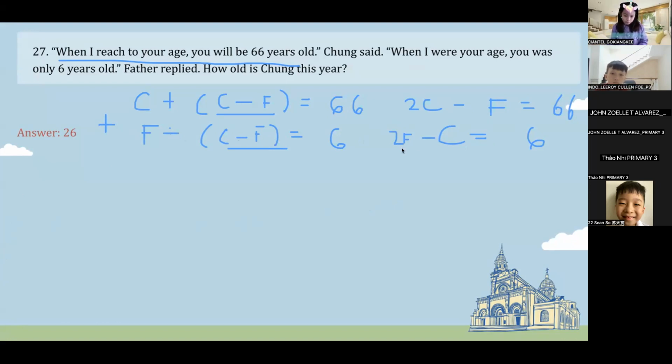Teacher, what are we going to do now? What do you think? So now we'll just try to add the two equations. What is 2C minus C? It's just C, right? Now 2F minus F is what? F. Now 66 plus 6 is what? 72. Meaning to say, Chong minus father or father minus Chong must be equal to 72.